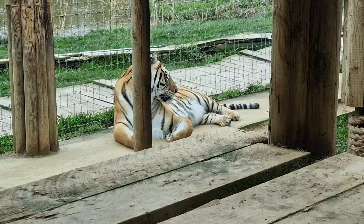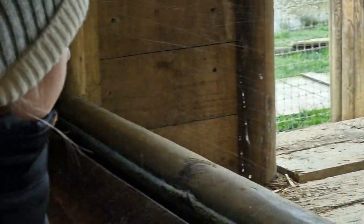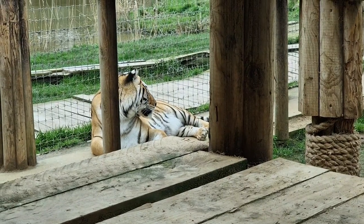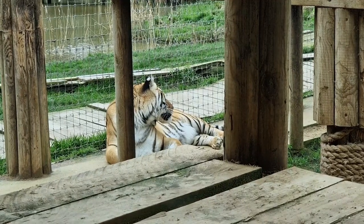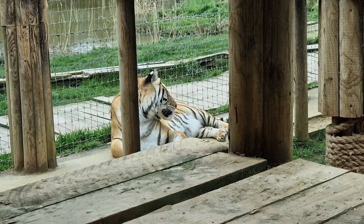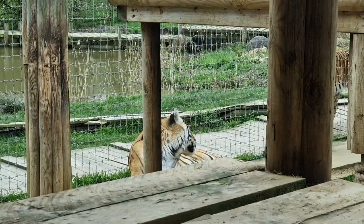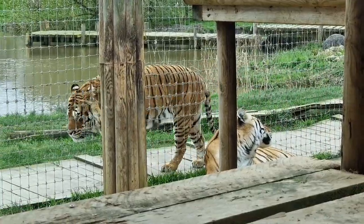Managed to get a little bit more up close with the tigers. We're in their little enclosure. Here's one of them. Doing tiger things. Like advertising frosted cornflakes. They're good. Here they come. On the hunt.